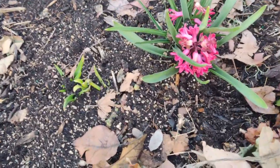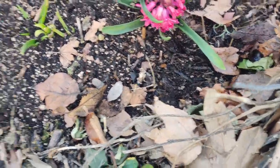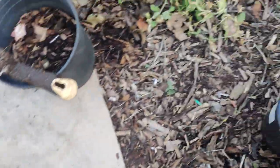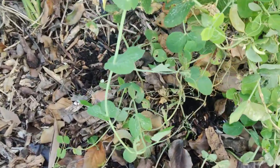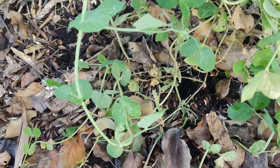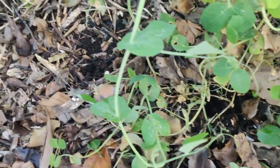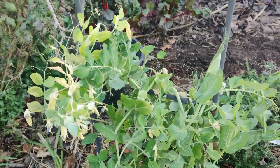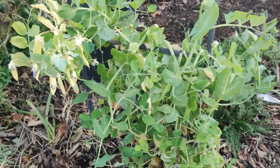And so I stuck one of the scarlet runner beans right here at the base of this trellis. And then the other two are in here. As you can see, the hole right there and right there. And it's just kind of amongst the sweet peas or the snap peas.